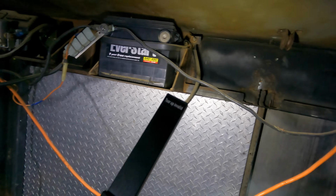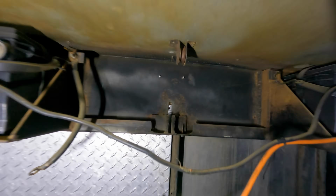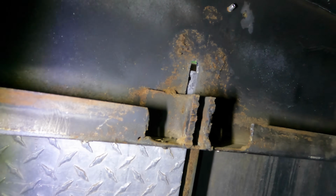So just to put it in perspective, this is the ramp door back here, all right? And you can see here the winches that they put in right here, and then these two batteries. This all gets cut out. A couple interesting things. First of all, this cutout right here we think is original from the show. Actually, we're almost positive it's original from the show.